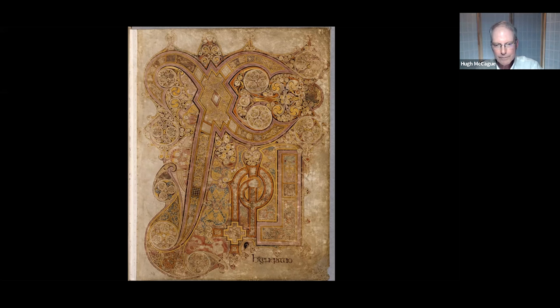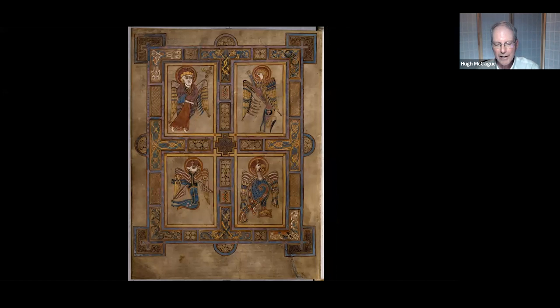Another wonderful work is that of the Book of Kells showing the four evangelists. Now, the evangelists: Matthew is depicted as the human, John the eagle, Mark as a lion, and Luke as a bull.